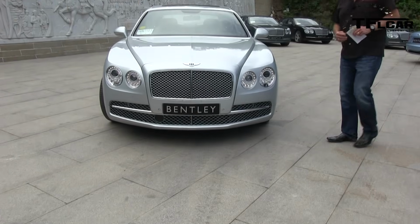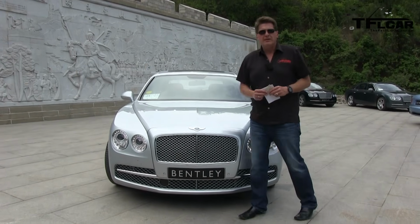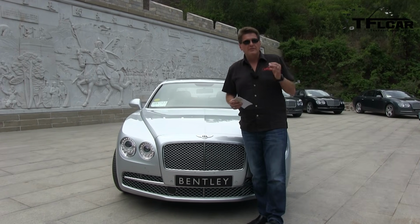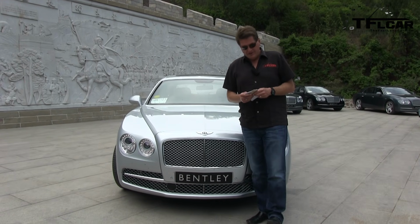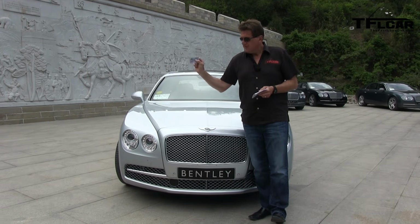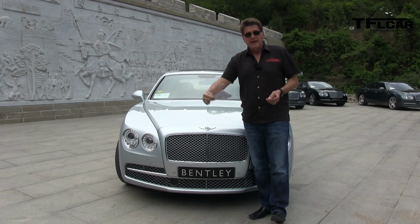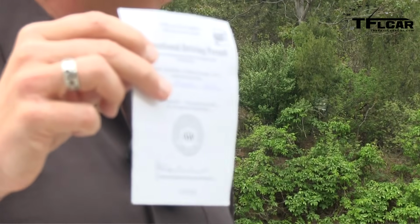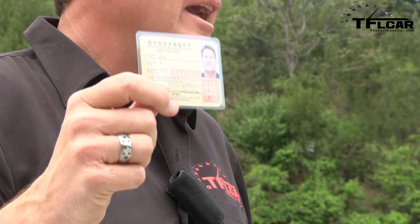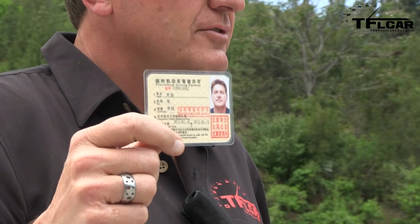The combined EPA rating is 15 miles per gallon. On the TFL scale of buy it, lease it, rent it, or forget it, I can't really tell you because I've only been driving the car for about an hour or two, and that's not fair. But what I can tell you is something really interesting. In my hands, I have an American driver's license, which you can't use to drive here. I have an international driver's license, which you can't use to drive here. And because of Bentley, I have a Chinese driver's license, which you can use to drive.